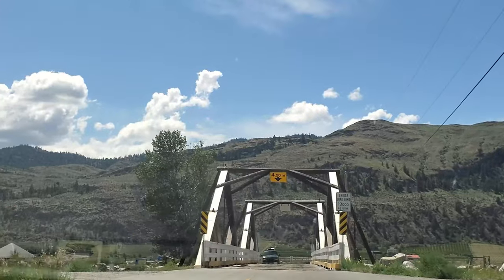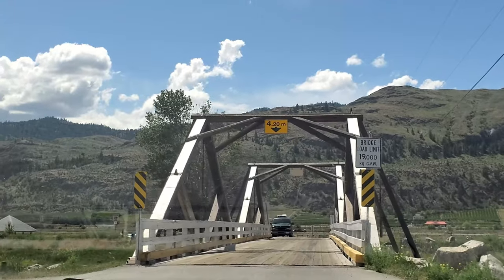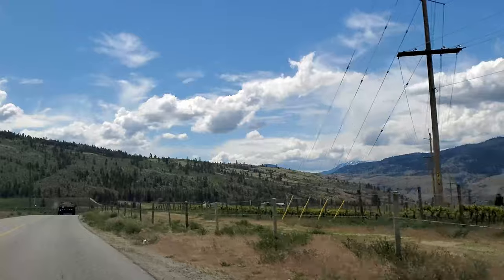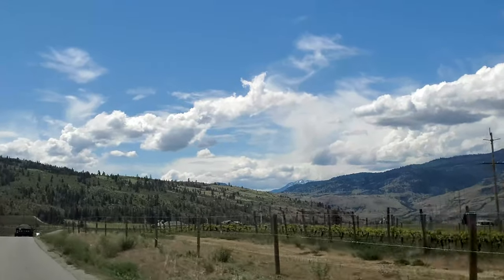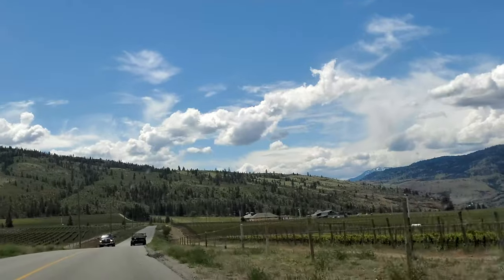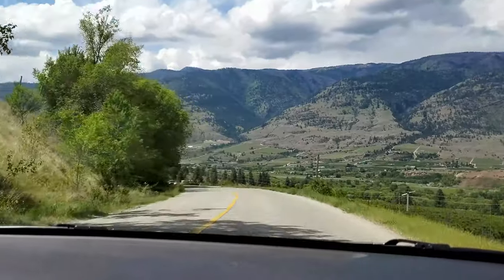Our first stop is at the Haynes Ranch, which is an abandoned ranch. One of our viewers recommended that we take Black Sage Road from Oliver to the Haynes Ranch, which is on Road 22. And it was the perfect drive. It's a beautiful drive through all the vineyards, scattered with a little bit of orchard and a little bit of sage and desert land. It was short, but spectacular.